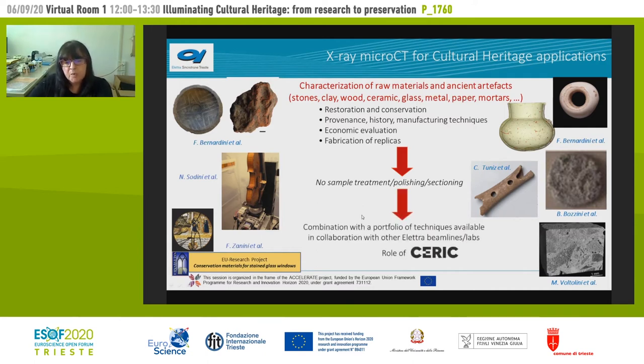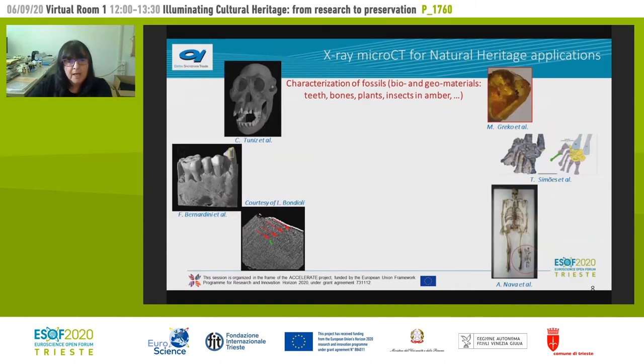And in many cases, we combine X-ray micro-CT with a portfolio of other techniques available in collaboration with other electrobeam lines or with external laboratories. And in this context, the role of the CERIC infrastructure is really crucial.